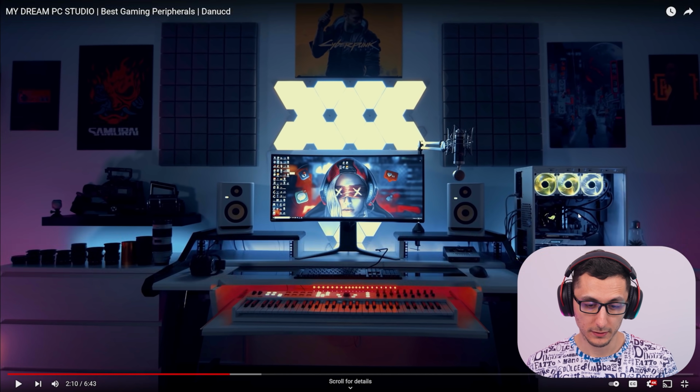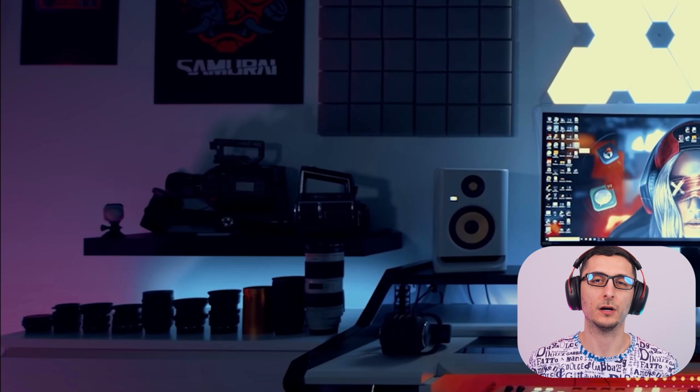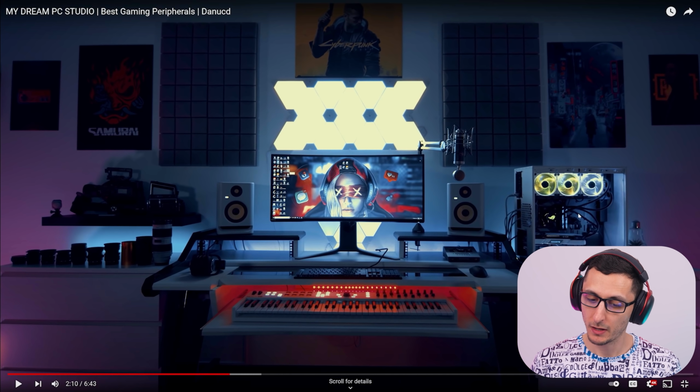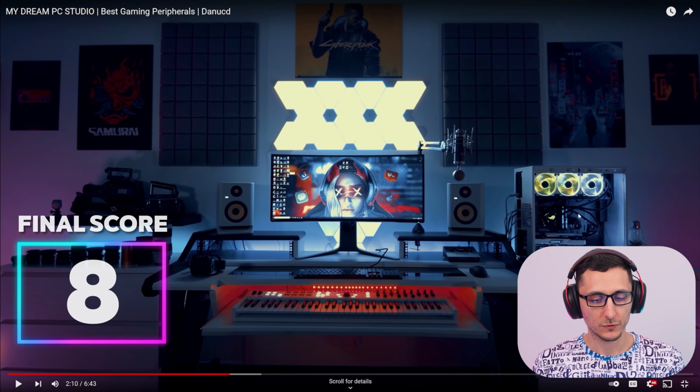I mean, honestly, I think she nailed it. The execution is on point. There's functionality there. There's even a bit of personality. Got some lenses over there on the left side, so you can tell that she's into videography or shooting photos or making videos. And there's even some posters up top. Cyberpunk tells you she's a gamer. So yeah, I think she nailed pretty much all the aspects of creating a really solid setup. I'm gonna have to give this setup a solid 8 for sure.